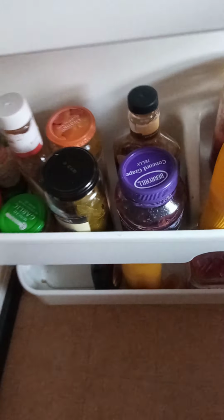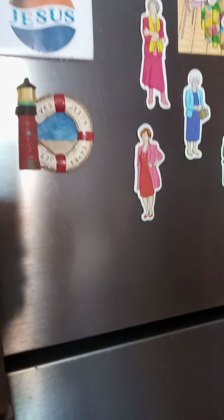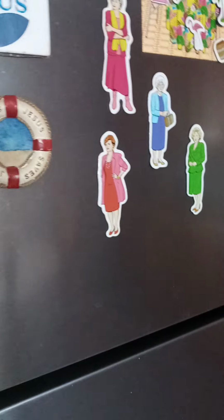So, folks, that's how I do scrappy cooking. I can't thank my friend enough for showing me how to do this. I am excited. I've been doing this for a while. If we don't eat the leftovers one day, we eat them the next. If we don't eat it the next day, I pack it up and I freeze it, and I make sure that it becomes something else.